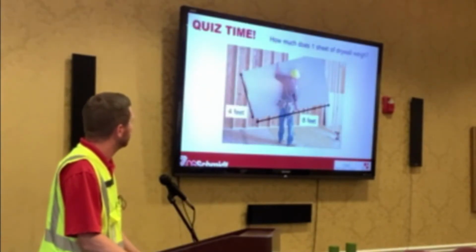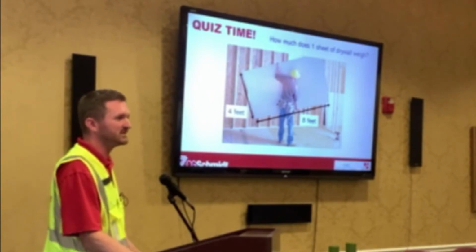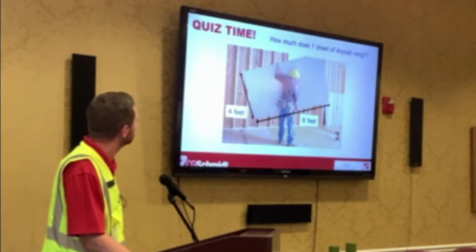All right, so a quiz. A standard sheet of drywall is a 4x8 sheet. Anybody have any guesses as to how much that actually weighs? 50 pounds. 50 pounds? Okay. Any other guesses? 90. Any others? 75.